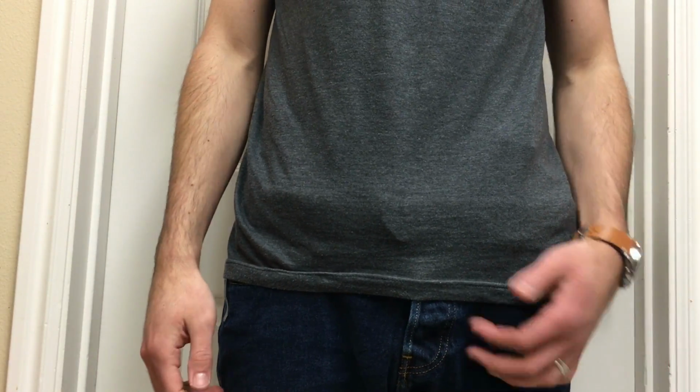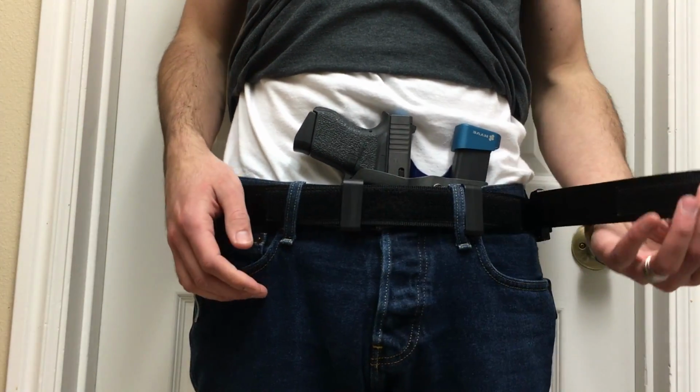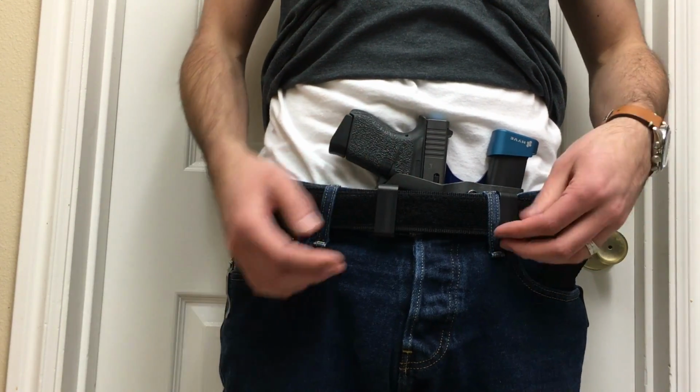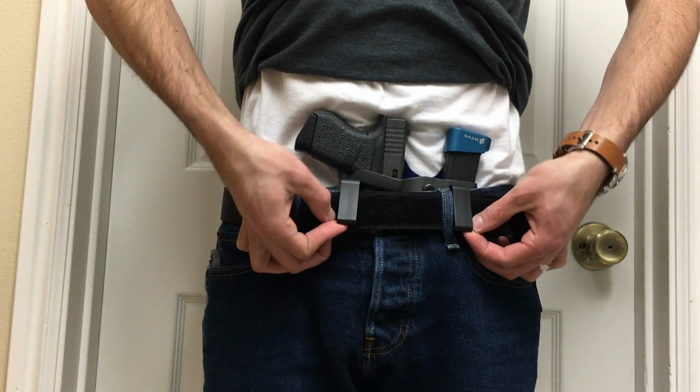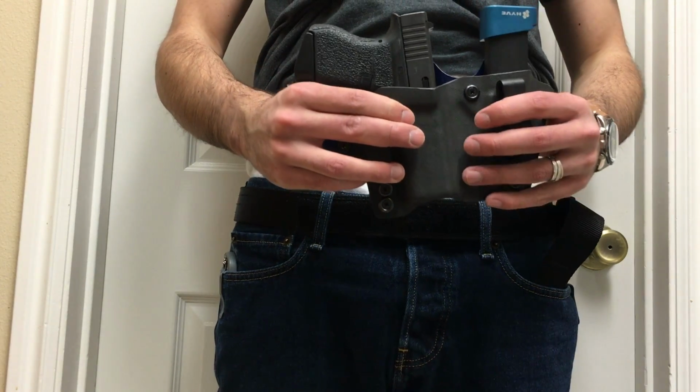When it comes to actually taking it off at the end of the day, it's basically the exact opposite. I'm going to roll up my shirt here, take my belt off, and then from here, now these aren't any sort of fancy clips like the G-code clips, but essentially work the same. You just want to pull up on these, and there you go. The holster is completely off your person.